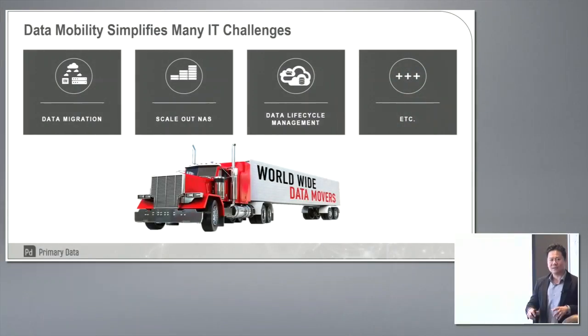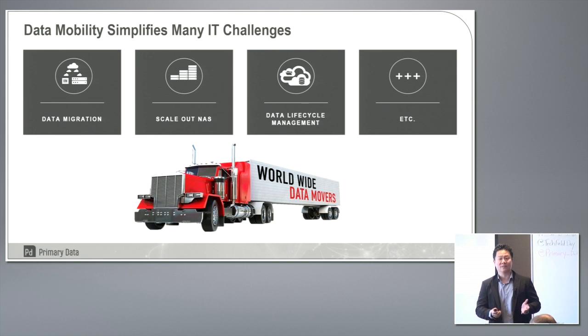Now we have a fundamental understanding of primary data, and David's done a great job outlining for us how easy it is to move data, the platform that we have, and the objective-based data management, the controls that we have to determine what to move and where. We actually want to show you the different business challenges that we can solve with primary data. These are challenges that a lot of customers have. These are use cases that a lot of you may actually encounter already.